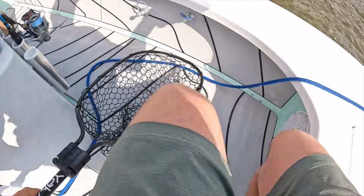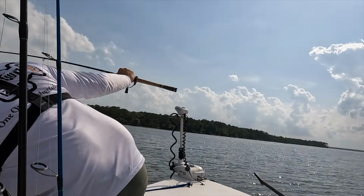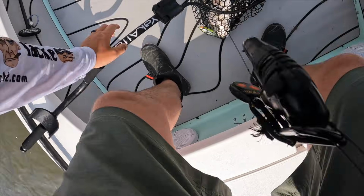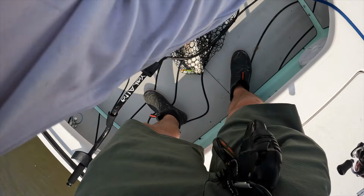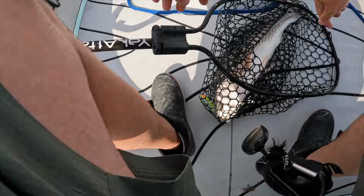Best believe if we get a 27-incher plus today though, that we are tagging it. It's a beautiful looking fish, dude. Man, that is a beautiful looking fish.